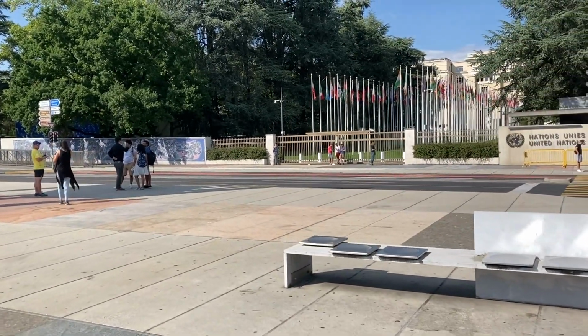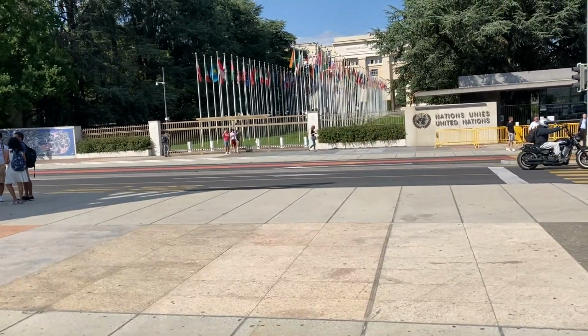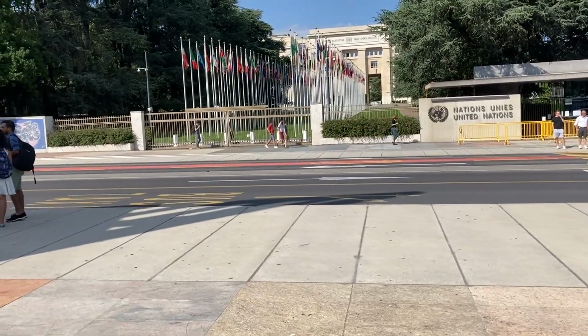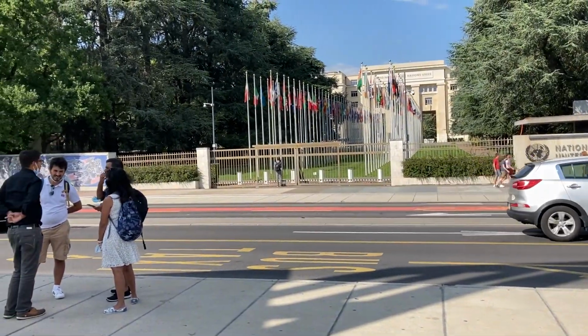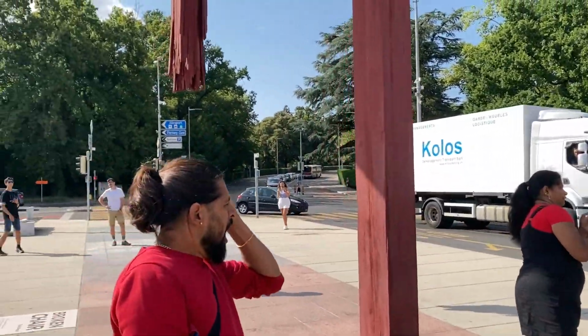And also here are the flags. So that must be the flags of all nations. Yeah, that's a lot. Nations Unies. Hope my French is right.